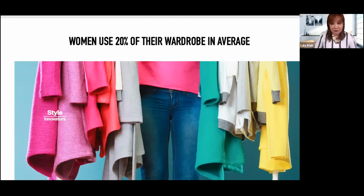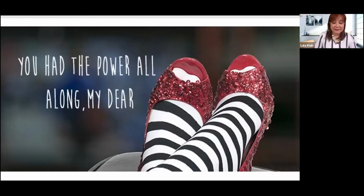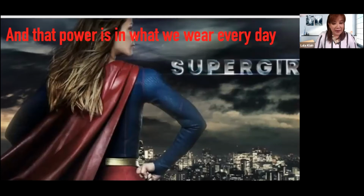And this is not good for anyone. It's not good for the environment. It's not good for your economy, actually. But what if I tell you that you have the power to change this? We, as consumers, have the power to change this. And the power is in what we wear every day.